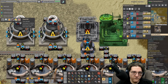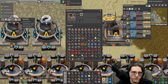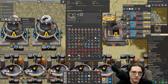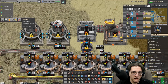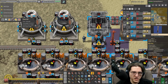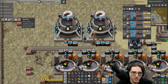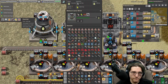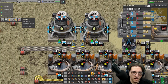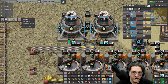Give me a foundry. Doing the hot bricks. Get some hot bricks. Don't even need that many. And get that there, and we'll be good. That's hot air. Welcome to the party. And there's our methanol. Ta-da! Methanol!